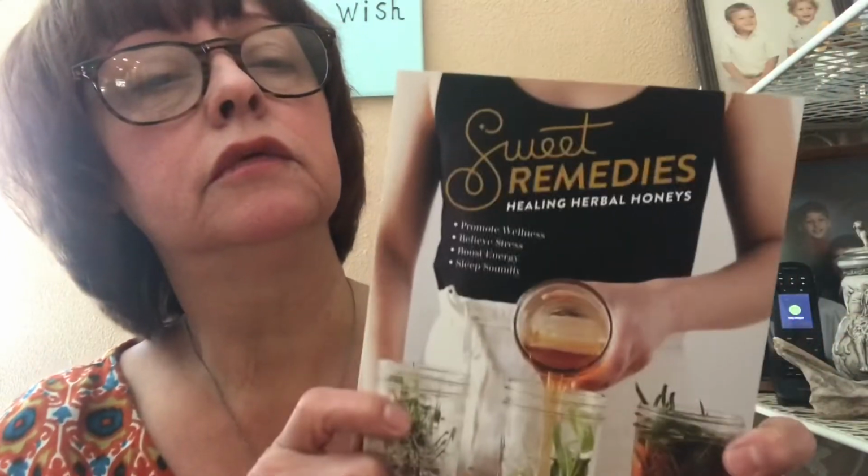But this is going to be really cool. How to make a honey spread. Pregnancy blend spread. Okay. Lemon, ginger, garlic infusion. Sweet remedies around the world. So it's got a lot of information in it. So the Sweet Remedies Healing Herbal Honeys. So I'm going to do some recipes with that too.